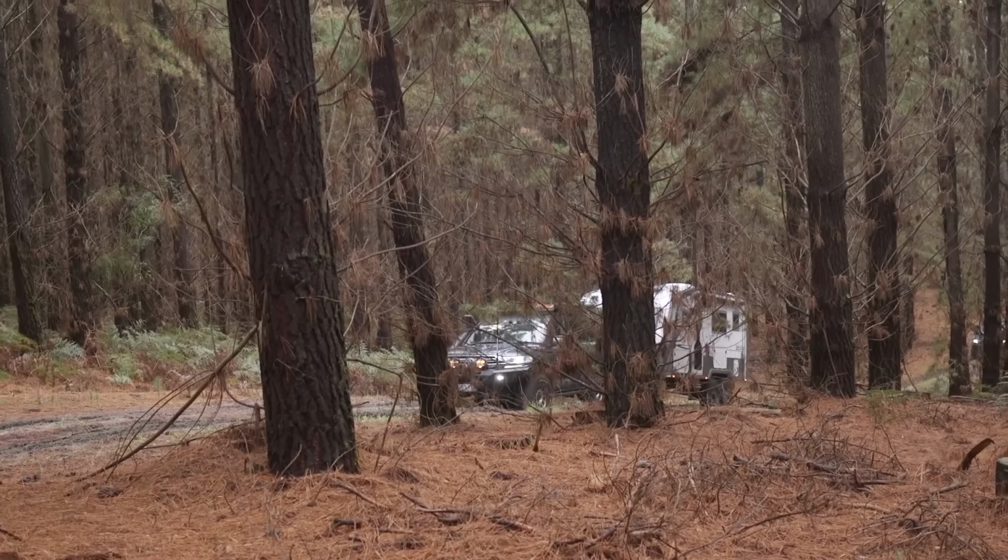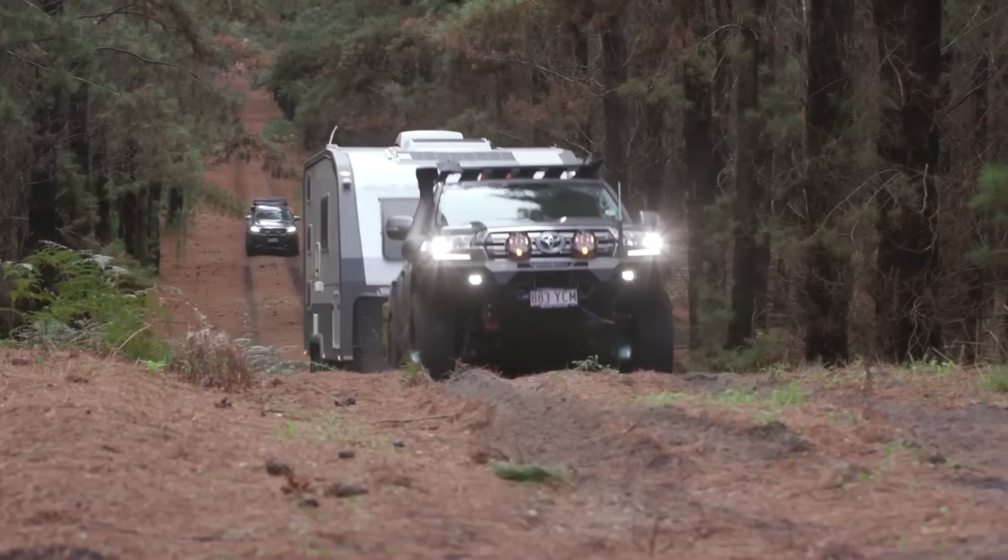The 200 with the big Zone 18'6" on the back, it's light compared to most caravans, but it was still heavy enough as an anchor for myself getting up that hill.